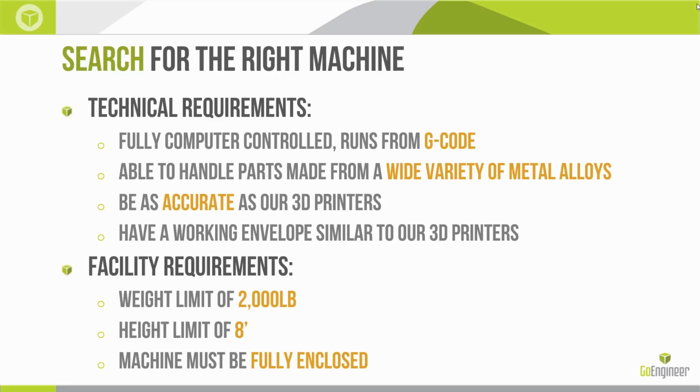So our technical requirements were, we need a machine that's run from G-code. It's not going to help us work with CAMWorks or SOLIDWORKS CAM if the machine is running off conversational or no code at all. We also needed a machine that could handle a wide variety of metals. We are generating a lot of plastic parts, but as time goes on and as Desktop Metal and other metal additive technologies enter our portfolio, we're anticipating creating a lot of stainless steel parts, Inconel parts, tool steel parts, and some aluminum parts too, but some hard materials, and we need to be able to machine those to size.